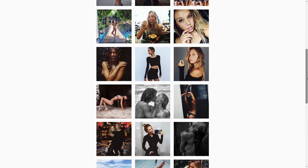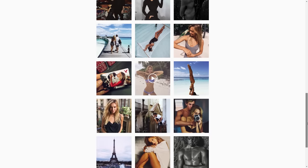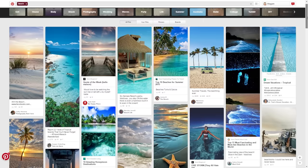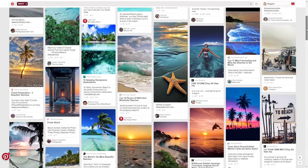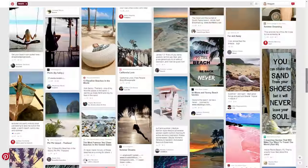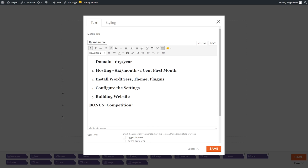I tried to make it simple, modern and clean because I feel that's how websites are going these days, really simple, like Instagram and Pinterest. They're going for simplicity because people don't want so much clutter and ads and pop-ups and all those things. It's really important. So that's why I made this design for you guys.